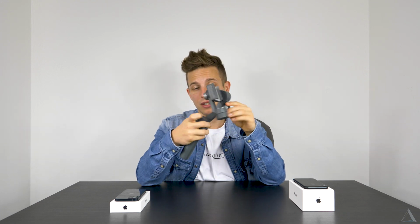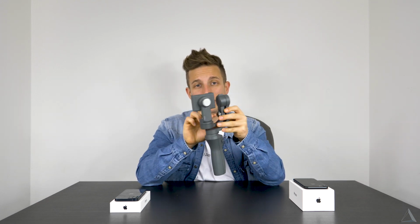Okay, what we saw was a test of image stabilization and sound quality, and you probably noticed already that iPhone 12 mini did a great job in that case. Unfortunately, iPhone 7 gave up on selfie camera. You saw this shaky image, it was so terrible. In that case, you need to use a gimbal. That's the very simple gimbal, DJI Osmo 2.